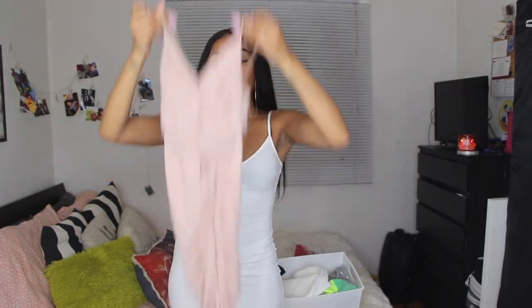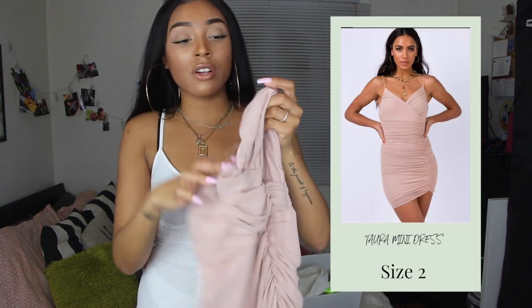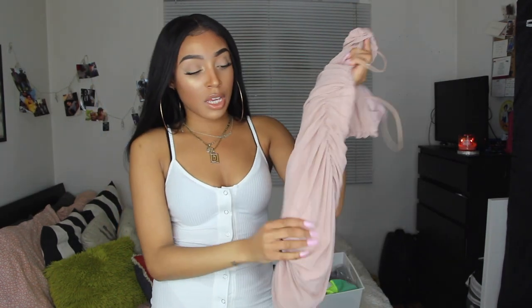This dress is a little more dressier. It's a mesh dress. It just has this whole ruching detail all around and these really skinny spaghetti straps. I think this dress would be perfect for a night out, fancy dinner, or even a wedding.